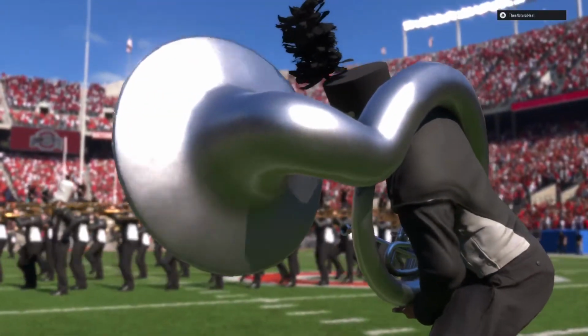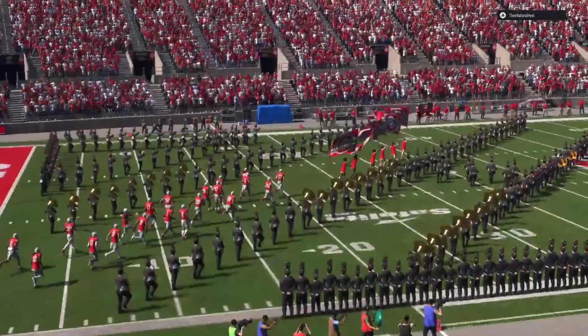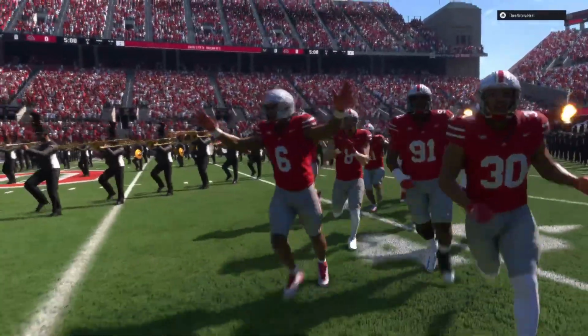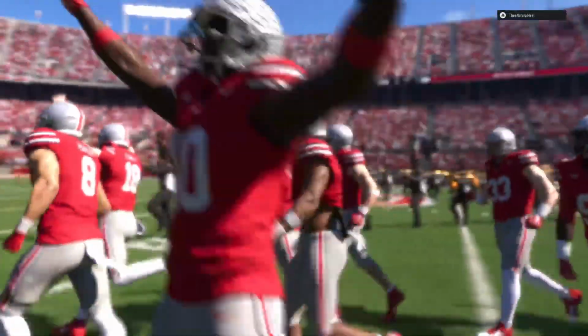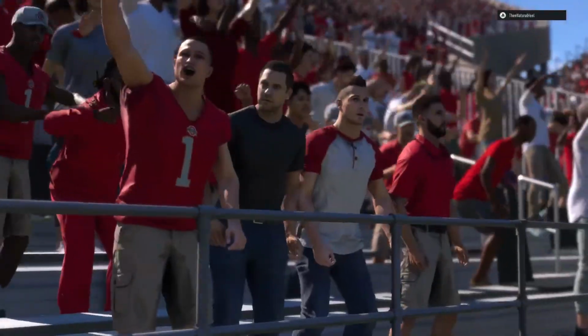As we'll see, a squad from the SEC, the Vanderbilt Commodores, taking on the second-ranked team in the land, the Ohio State Buckeyes. For EA Sports College Football, I'm Reese Davis, David Pollack, and Jesse Palmer with me. Guys, it's time to get it going.